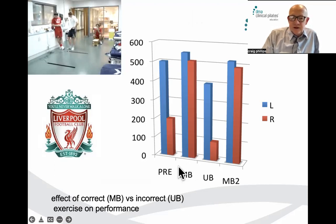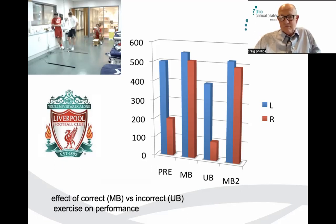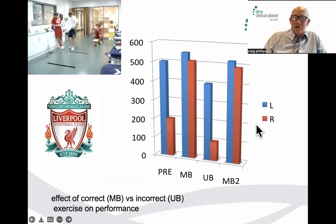The player was then given a match bias program and then reassessed and found, yes, we can improve on the right side and a bit of improvement on the good side. Then we had permission, go and do unmatched exercise. So go and do the wrong things on purpose. And performance deteriorated markedly. They said, you can only do that if you can promise you can fix them again. We said, I'm sure we can. Go and do the right thing again, and we found we had a recordable improvement.